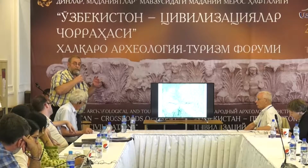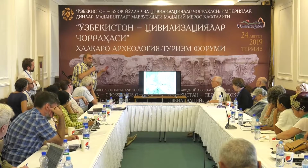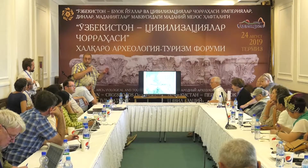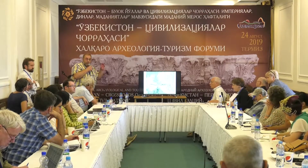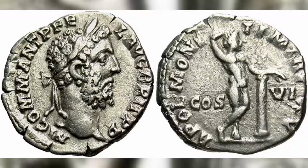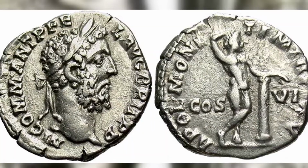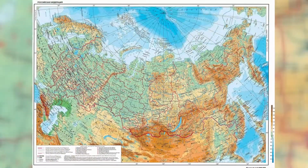The composition of the hoard is not typical for India. This hoard looks like a hoard from Barbaricum, in other words, from the northern Black Sea area. It contains mostly emperors of the 2nd century. The latest is Commodus. This is the area of Perm, the Kama area, Eastern Europe.